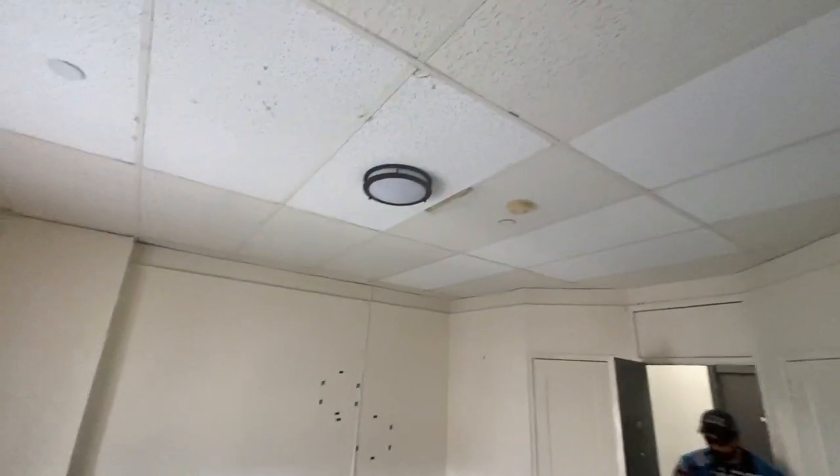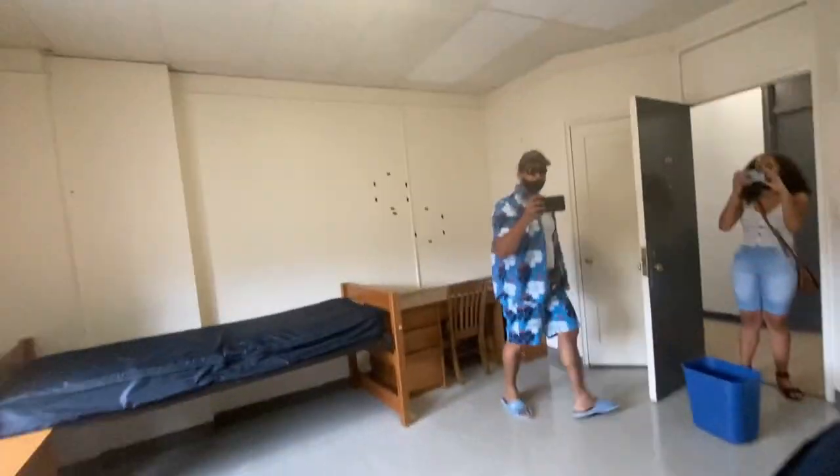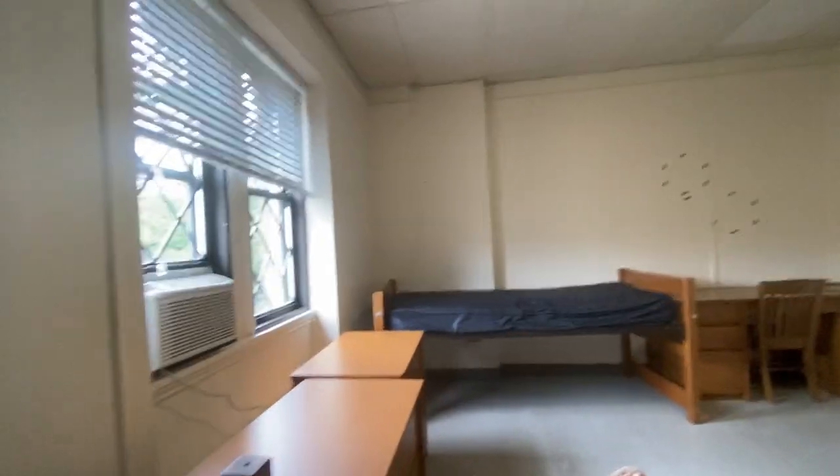Also, here's another command hook that was left in the wall by a previous owner. And here I am again, showing you guys the little light on the top of my room. And here's them turning it on, so you can see what that looks like.